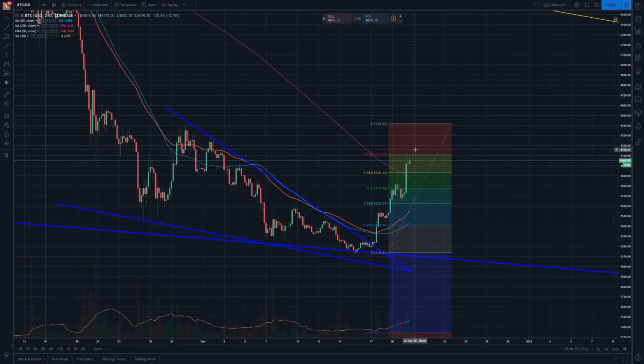So again, we could see something along those lines come down here. We could see some sort of a retrace. We could even just see a bull flag play out. This thing could break down from here. Again, we're not really sure, but these are all possibilities of saying, hey, watch for a bull flag at this level, because we're still making higher highs.